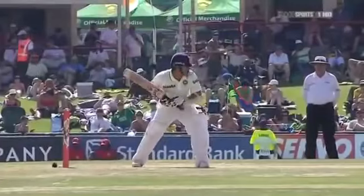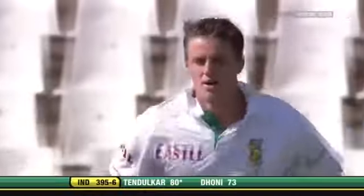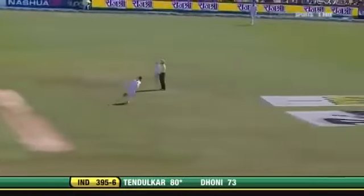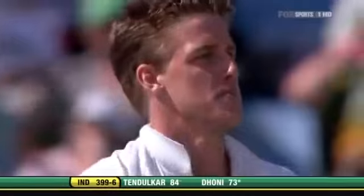Yeah, it's important that he watched it all the way because he doesn't want that ball to bounce a little extra. Just riding it away. It's just one of them. Right hand over left, and the ball races away to the boundary. It's 399 for 6.